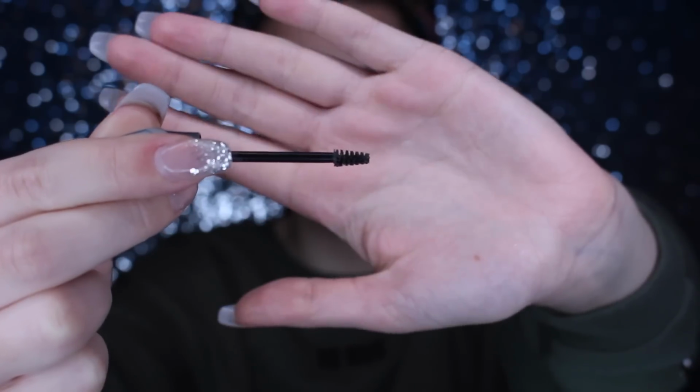I'm gonna go in with the Benefit Gimme Brow. I don't go in with dip brow pomade or anything when I do this look. This is one of my absolute favorite brow products because you guys are gonna see right now what a difference just with this little, let me show you. This is what this brush looks like. It's just this really tiny little brush.